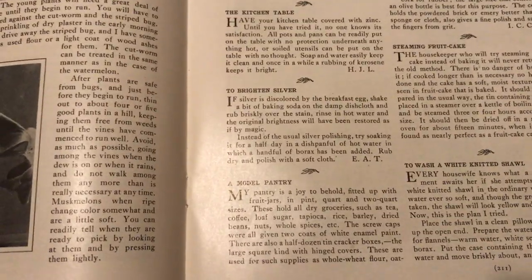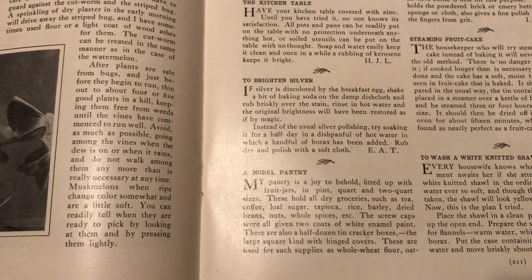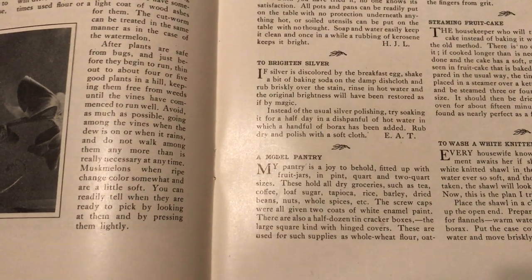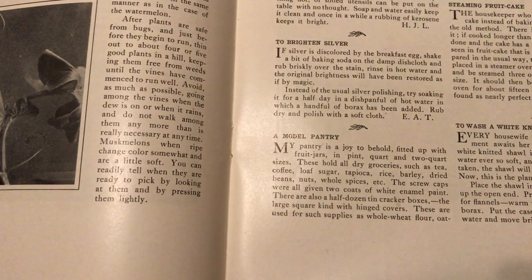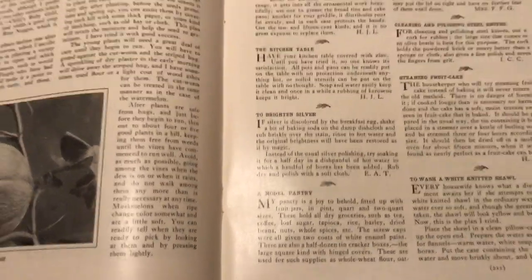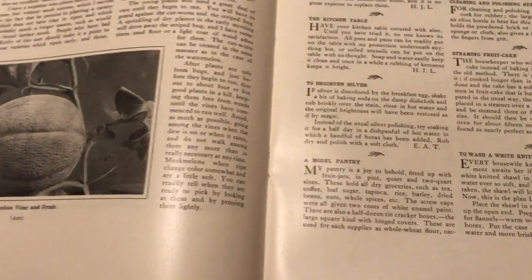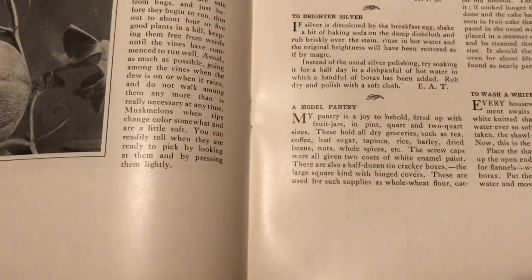To brighten silver. If silver is discolored by the breakfast egg, shake a bit of baking soda on the damp dishcloth and rub briskly over the stain, rinse in hot water, and the original brightness will have been restored as if by magic. Instead of using silver polish, try soaking it for half a day in a dishpan full of hot water to which a handful of borax has been added. Rub dry and polish with a soft cloth. Well, I would agree that any kind of abrasive from baking soda, you can use as toothpaste. It's basically a very light abrasive, so it's going to polish.